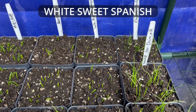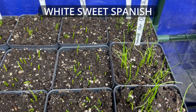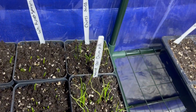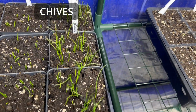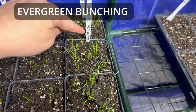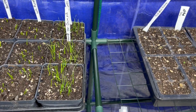And then the white sweet Spanish. These seeds are actually 2 years old, the Spanish ones there. So I'm happy to see those germinate because onion seeds don't last as long as others. In the back there, we just have some chive seeds, always growing more chives. And in the front, these two are a green onion that I save seeds for. These two, all these three, I save seeds for. So it's always nice to see those germinate well.